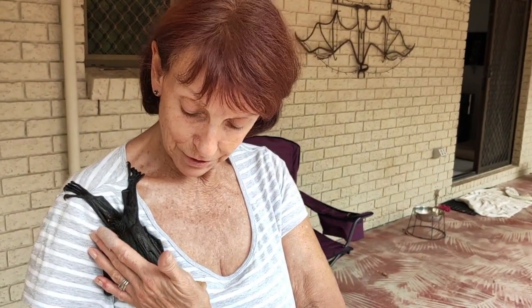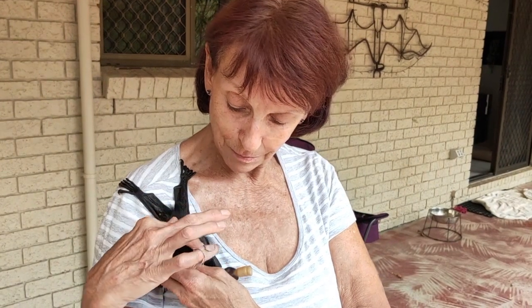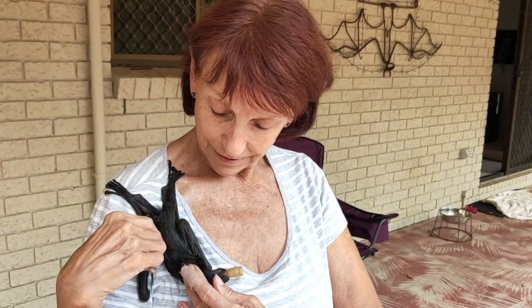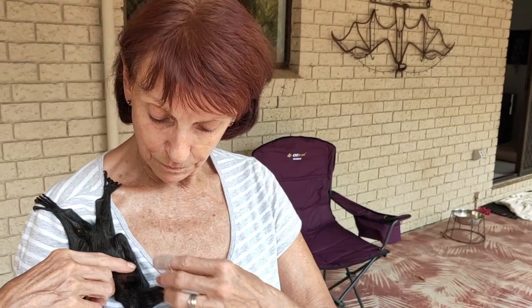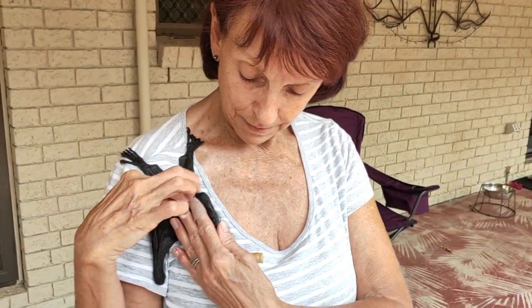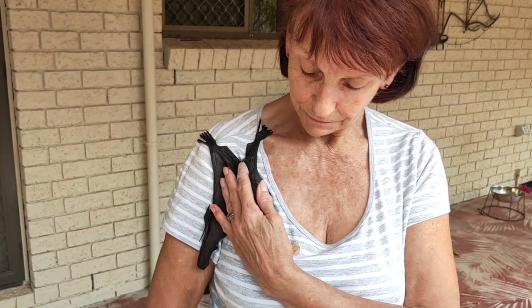But she's in very good condition. She's about 2 weeks old and weighing 86 grams and loving her milk. She's taken to the Biolac very, very well. So right now she thinks she's clinging onto mum, on mum's nipple. And mum has the wing over her. So she's just had a feed and she's quite happy.